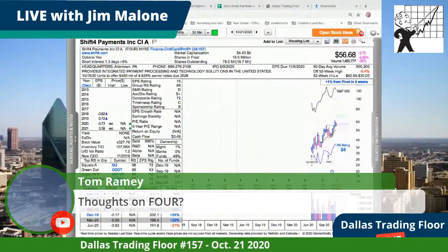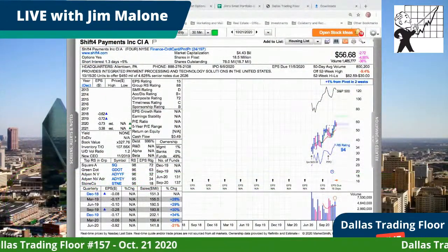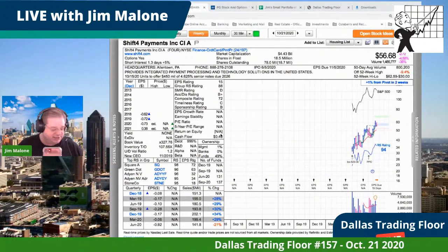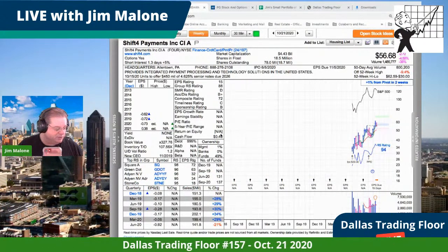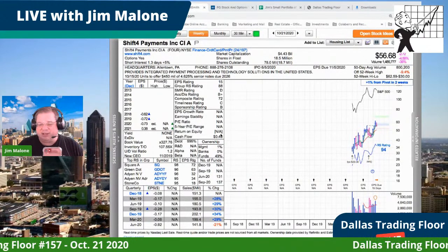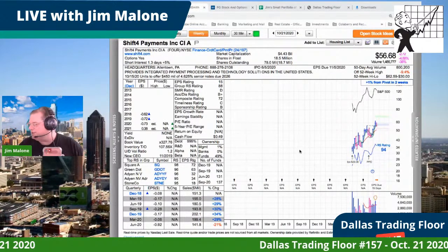I do like this one. I have to admit, this is the kind of stock that is kind of a sleeper out there. But I like the payments area, and this is one of the reasons why, PayPal. I'm so bullish on PayPal, and I did put it in the small portfolio today because of that. The payments area is starting to pick up.